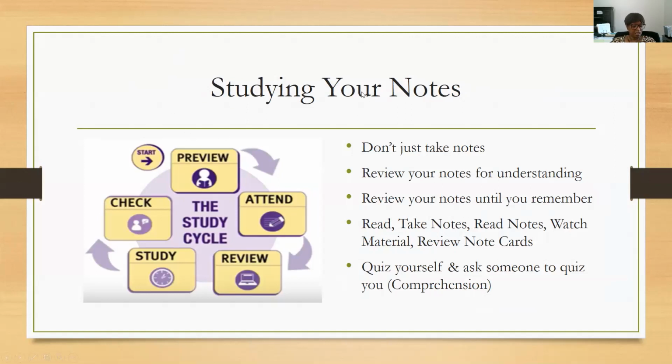And that is the end of my presentation on studying your notes. Again, it's very important that you study your notes. Don't just take notes, but study them. Review your notes for understanding. Review your notes until you can remember them. Read, take notes, watch material, review your note cards, quiz yourself, have someone else quiz you.